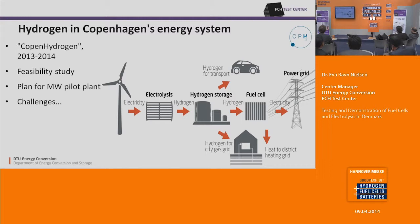For the last year, we have been doing a project together with the city of Copenhagen and a number of Danish partners, which analyzed how hydrogen can be a part of the energy system of Copenhagen. It has been an ambitious project, in the beginning like a feasibility study. How can we do this? What will the cost be? How should it be organized? Is there a business plan, a business case to follow here? And we have been planning a megawatt pilot plant. What will that cost? How long time will it take? What approvals do we need to get?